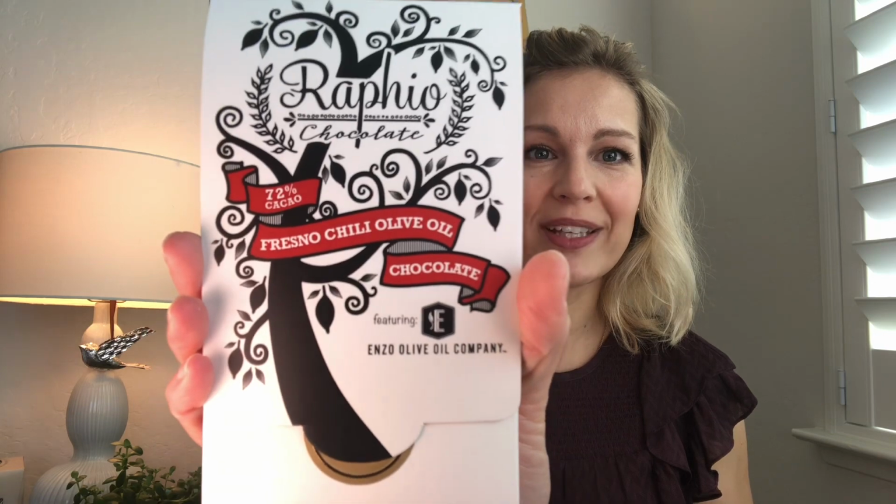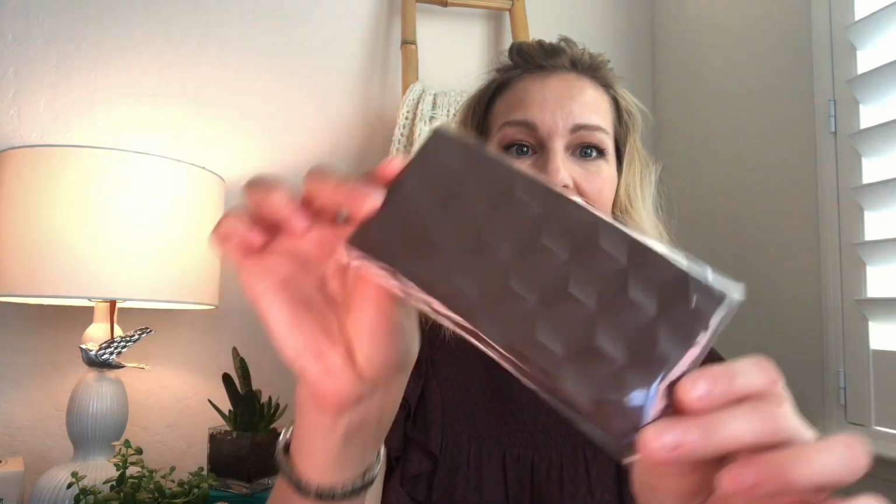This would be the Fresno Chili Olive Oil bar that I purchased. I had to get it. Perfect amount of heat right in the back of your throat. Doesn't overpower though, but it definitely has Fresno chili in it. Again, the same type of bar. They had, I believe, a Meyer lemon, and they have just a pure olive oil and sea salt for you purists that like those flavors.